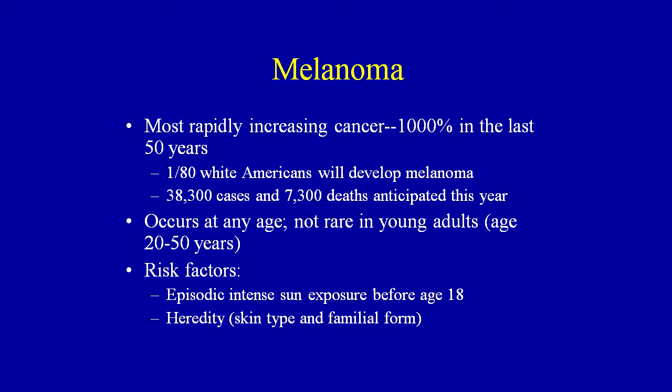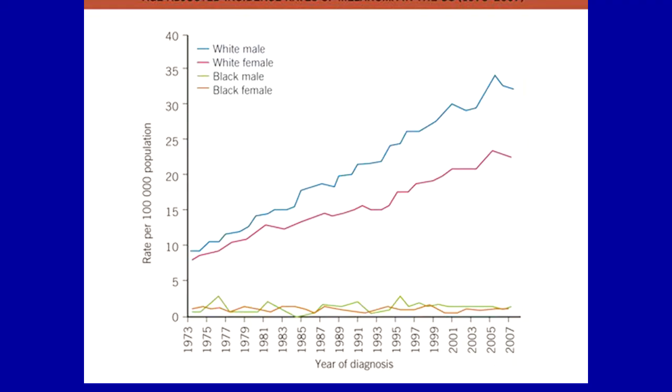So melanoma incidence has been increasing dramatically over the last 50 years. We're seeing more and more melanoma in situ as well, which is when you want to find it, because it's essentially 100% curable when you can find it in situ. Here's a graph that illustrates the rise in melanoma incidence since the 1970s. For African Americans, we haven't seen a big increase. It's mainly in the Caucasian population.